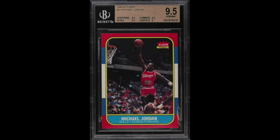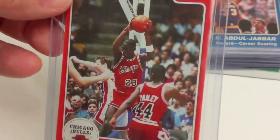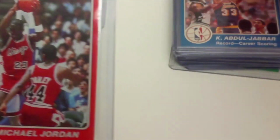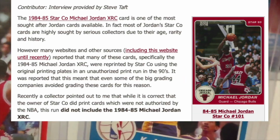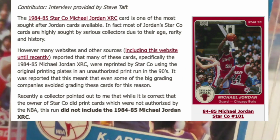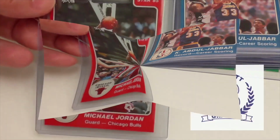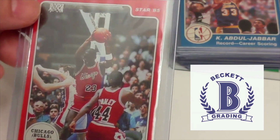Why is that? Well, because it's the iconic dunk. The iconic card, simple and plain, a lot more 86 Fleer to go around. Many stories are floating around about Star employees reprinting the 85 Star MJ years later with Star equipment, but according to expert Steve Taft, these are simply not true. There are fragments of truth, but they've been embellished and twisted through the years. Bottom line is this: Beckett knows how to identify these reprint cards. Just do your research and buy a graded one.